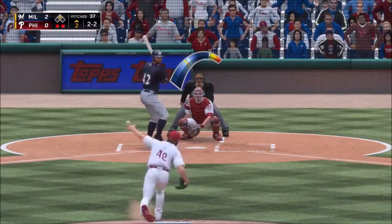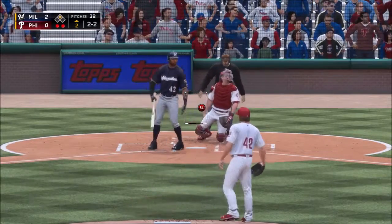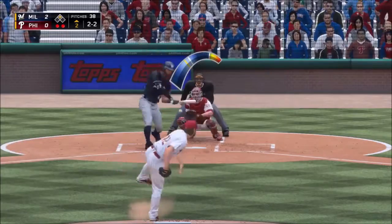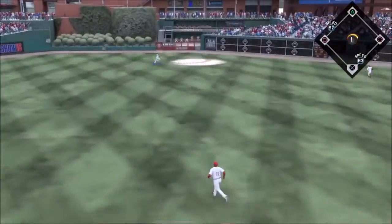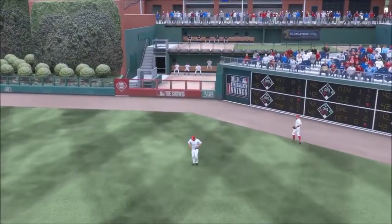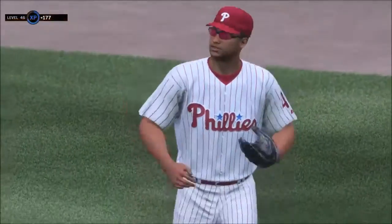Trying to strike him out for the second time. Fought off at the plate, and will do it again. Kershaw comes set. Here's the delivery. Pulled toward right center field. Calling for it, Taylor. He makes the play, and that'll end the inning. Milwaukee leaves one.